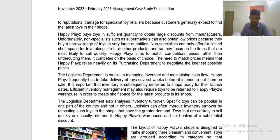Happy Playz buys toys in sufficient quantity to obtain large discounts from manufacturers. Unfortunately, non-specialists such as supermarkets can obtain low prices because they buy a narrow range of toys in very large quantities. Non-specialists can only afford limited shelf space for toys, so they focus on items most likely to sell quickly. Happy Playz aims to match competitors' prices rather than cutting them, and it also competes on the basis of choice. More choice options are there. The need to match prices means that Happy Playz relies heavily on the purchasing department to negotiate the keenest possible prices.